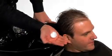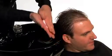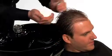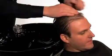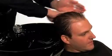To finish, apply Hair Densifier Bodifying Foam to provide lasting volume and shape without buildup. Comb through and do not rinse. Blow dry and style as usual.